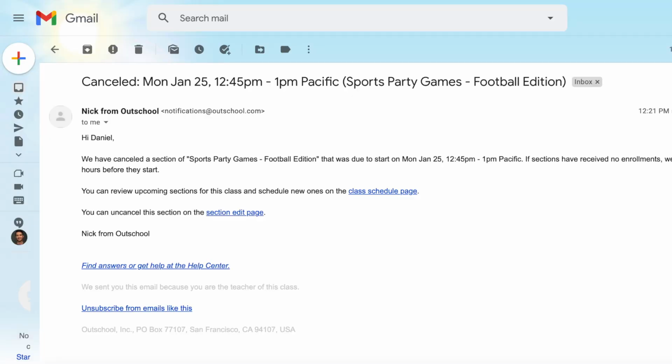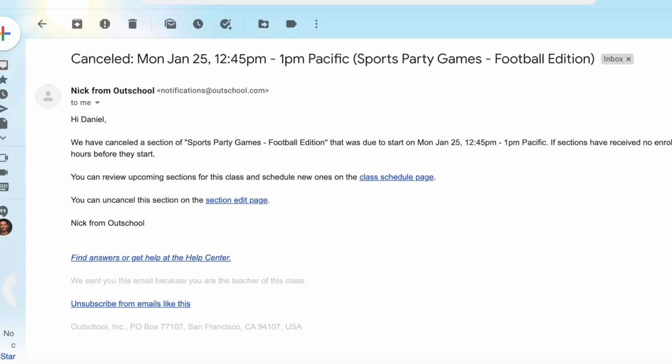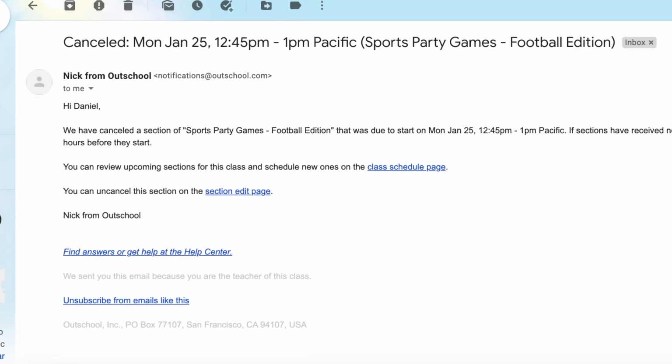Number 12, Outschool will cancel your classes if there are no enrollments within 24 hours of the class start time. However, this doesn't give you a chance to get a lot of last-minute enrollments. A lot of people sign up the day of or minutes before a class. What you can do is reopen these canceled classes so that you have a chance at some last-minute bookings.